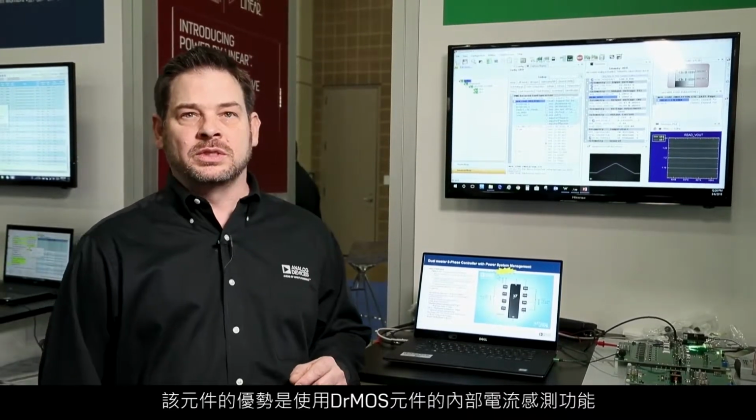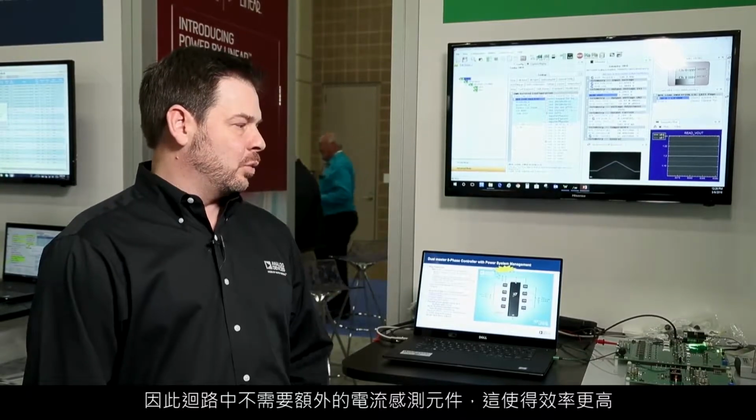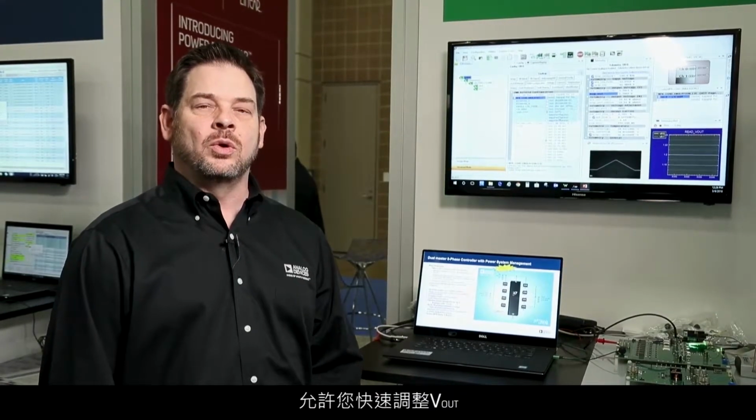The benefit of this part is that it uses the internal current sense of the DrMOS parts, so you need no additional current sensing elements in the loop, which gives you a higher efficiency. We've also added, in addition to the I2C standard PMBus, a high-speed SPI bus that allows you to do a rapid Vout adjustment. That can help you in systems where you need to margin up quickly and back down for testing out ICs.